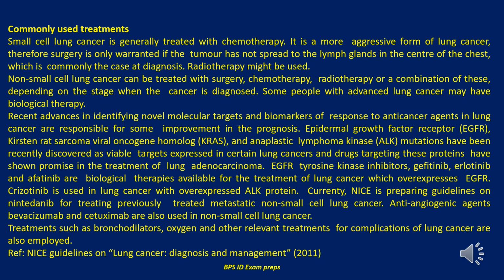EGFR tyrosine kinase inhibitors, gefitinib, erlotinib and afatinib are biological therapies available for the treatment of lung cancer which overexpresses EGFR. Crizotinib is used in lung cancer with overexpressed ALK protein. Currently, NICE is preparing guidelines on nintedanib for treating previously treated metastatic non-small cell lung cancer. Anti-angiogenic agents bevacizumab and cetuximab are also used in non-small cell lung cancer. Treatments such as bronchodilators, oxygen and other relevant treatments for complications of lung cancer are also employed. Ref. NICE Guidelines on Lung Cancer, Diagnosis and Management 2011.